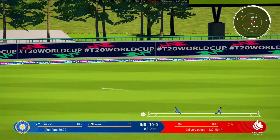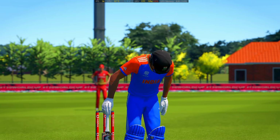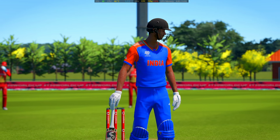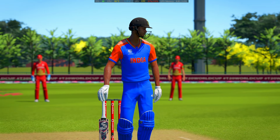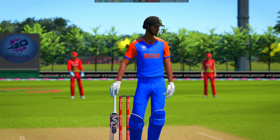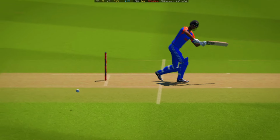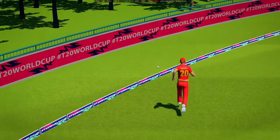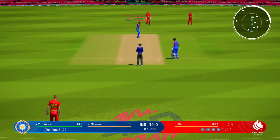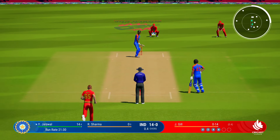Perfectly timed. It just looks so easy. Gets onto the front foot and eases through the ball. They can just stand and admire that shot. Gill is finding it difficult to contain this pair at the moment. My advice would be go back to your stock delivery and then build from there.